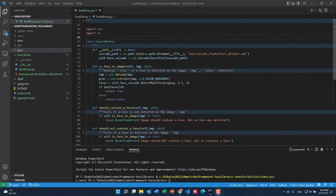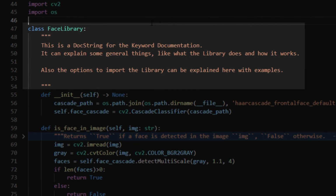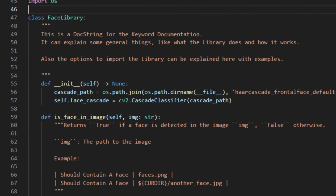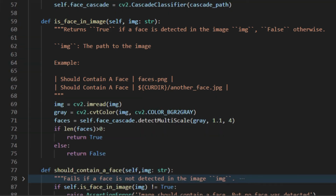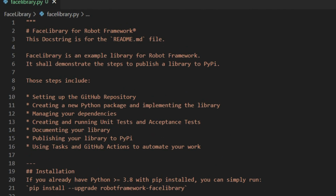As we spoke about documentation, let's also have a quick look at the doc strings. So we have multiple doc strings in here. One is defined on the class level. So this doc string here will later go to the introduction in the keyword documentation. Then we also have doc strings for each keyword. So this will go to the keyword documentation of each keyword. You can see here we have described the return values, the arguments. We even have an example how to use that keyword. So this is always pretty helpful. And we also have a doc string at the beginning of the module. So this will later be used to generate the README file. We won't use it right now.